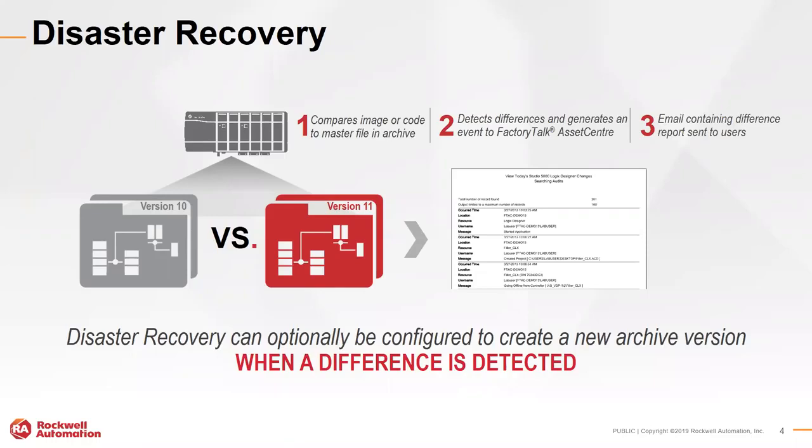We can, but not with this system. On the Rockwell side, we can. There's other stuff that does that.